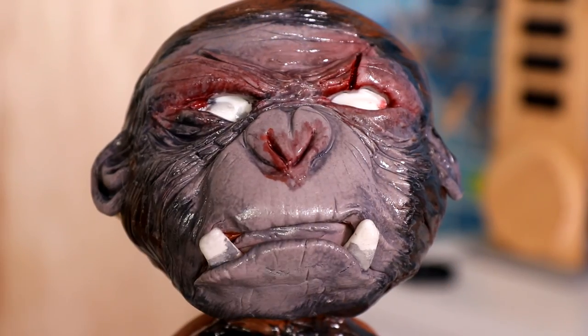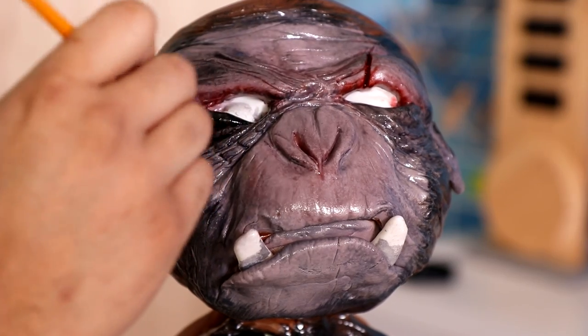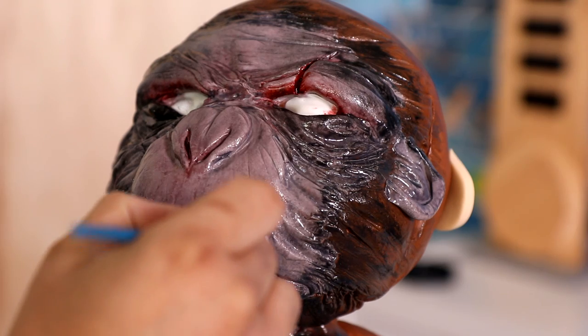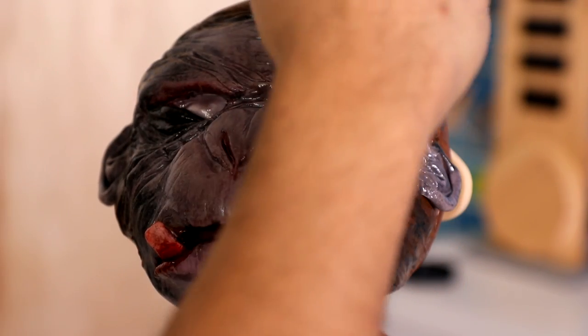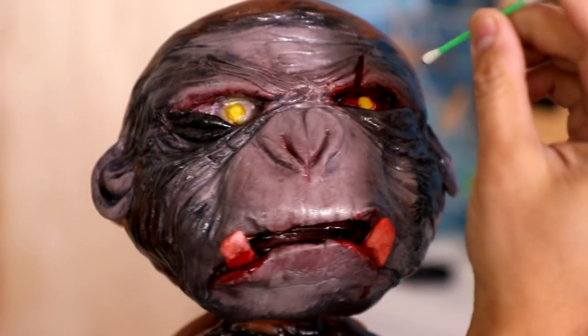And I wanted to incorporate a lot of Koba into this painting, which is why I ended up turning the brown fondant black. I gave him a scar over his eye and just added blood. You know, he probably was a good monkey, and then humans did all this stuff to him, and now he's just terrible.